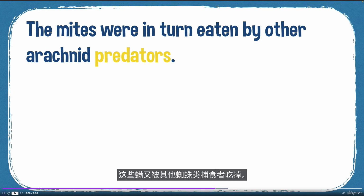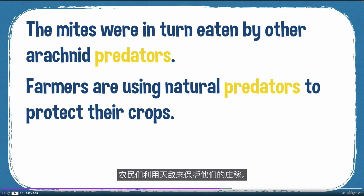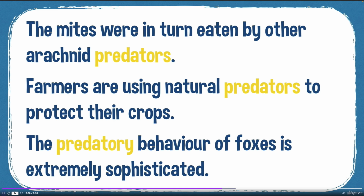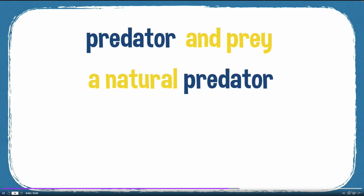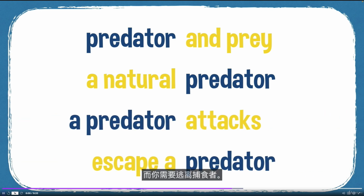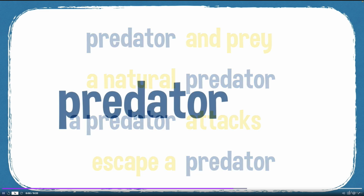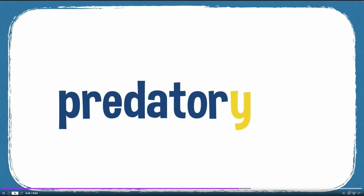The mites were in turn eaten by other arachnid predators. Farmers are using natural predators to protect their crops. The predatory behaviour of foxes is extremely sophisticated. So we often talk about predator and prey, or a natural predator, or a predator attacks, and you need to escape a predator. So the plural of predator is predators, and predatory is the adjective.